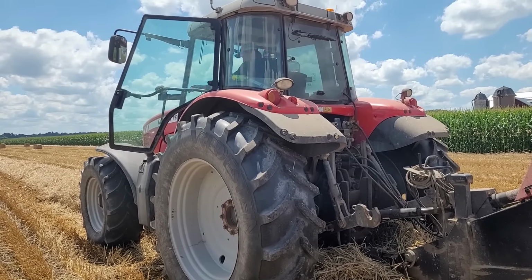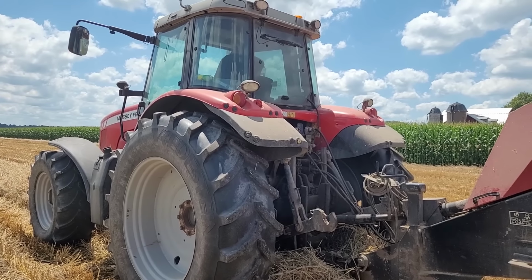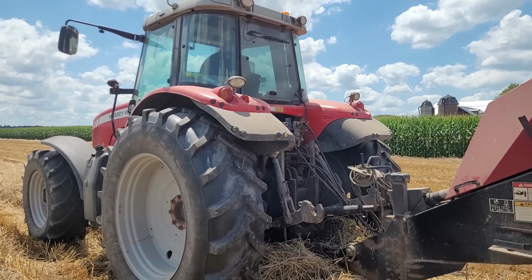Well, we can't get it with the tools that we have here at the field, so we're going to head back to the farm. It's only about a mile and a half, so he doesn't have far to go.